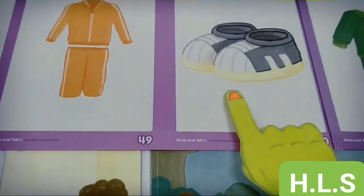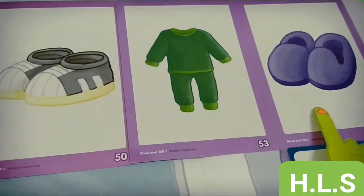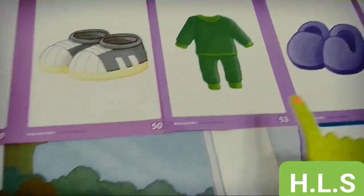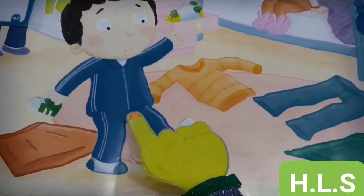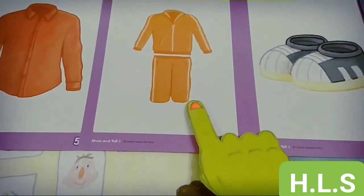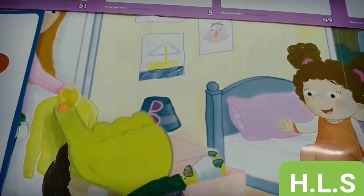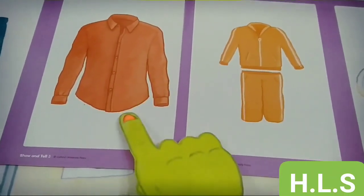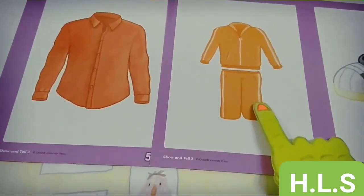Again, sneakers. Sneakers, pajamas, slippers. Excellent, KG. And look at the boy. What is he wearing? He is wearing a tracksuit. Again, tracksuit. And look at mommy. She has here a yellow shirt. Yellow shirt. But here we have a red shirt. Okay, shirt, tracksuit.